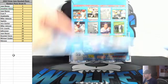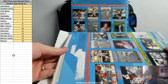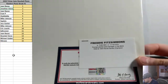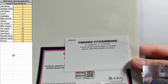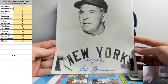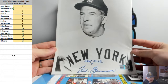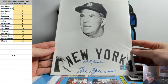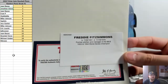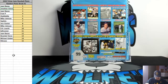The Glover. Is this Freddie Fitzsimmons, died in 1979. Wow, this is an old 8x10. Former pitcher and manager in MLB, 33 and 54 World Series champion. Check it out. Wow. Konerko. I'll probably never have to say his name ever again. Glover, Freddie Fitzsimmons. That's an old one. He died in 79, so the oldest this thing could be is from 79.